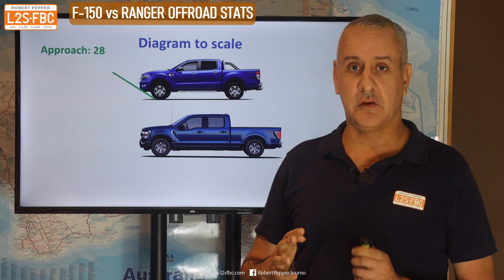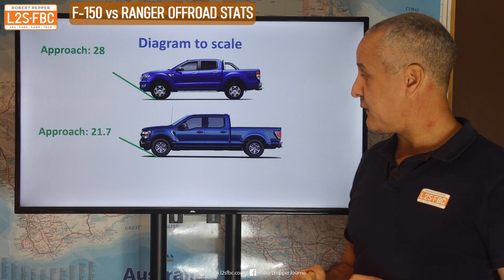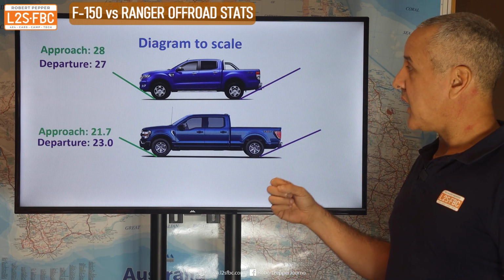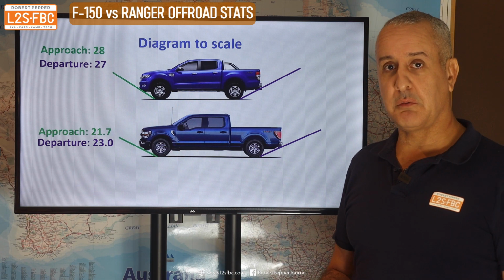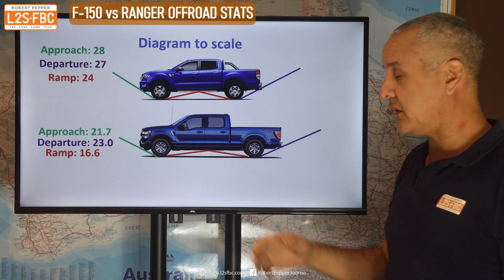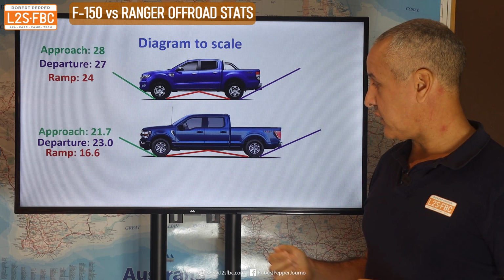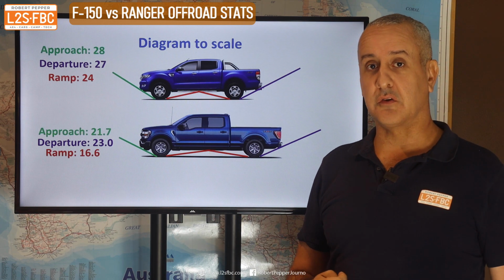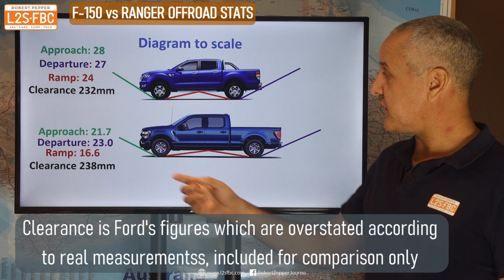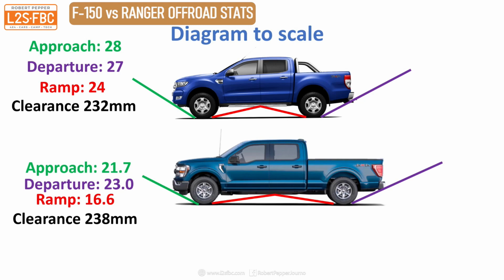Alright, now from an off-road perspective, approach angle on a standard PX Ranger is 28 degrees, much less on the F-150, 21, departure angle 27, and again much less there, but the real killer with that massive wheelbase, as you'd expect, is the ramp angle, only 16.6 degrees versus 24, so this is really not shaping up to be an off-road vehicle. It's kind of dirt roads, I think, and probably would go alright on sand, but yeah, that's going to scrape a lot. Okay, clearance is 232mm and an extra 6mm there, so again slightly taller tyres, but I'd imagine the diff would be a fair bit bigger on this vehicle as well, so I wouldn't be looking at this as a serious off-road vehicle.